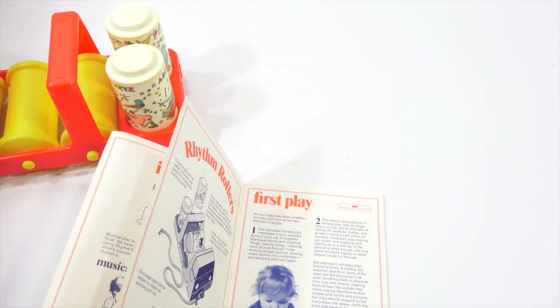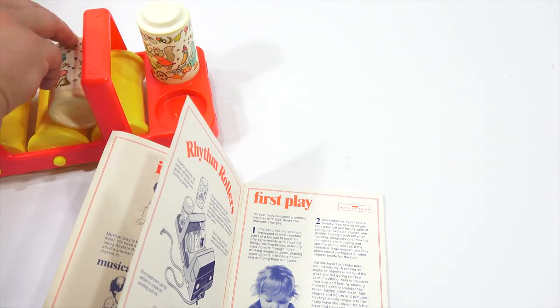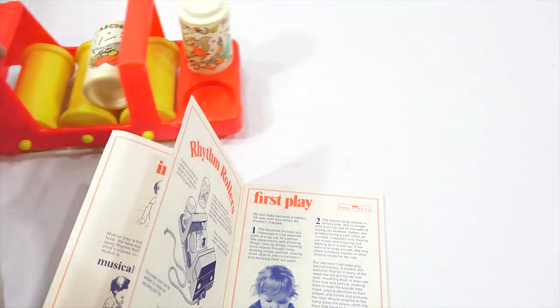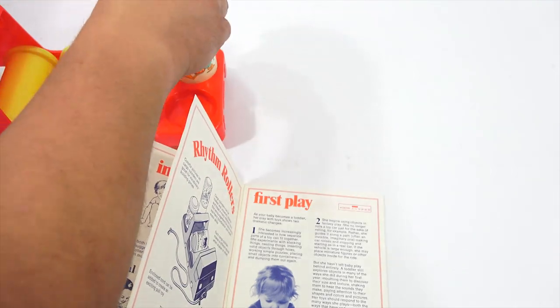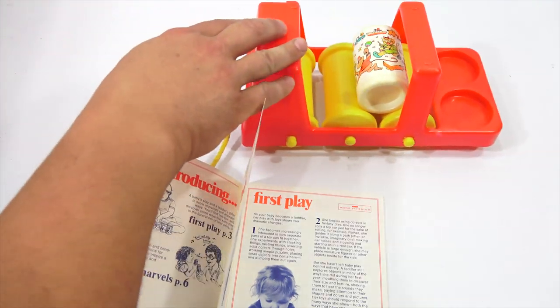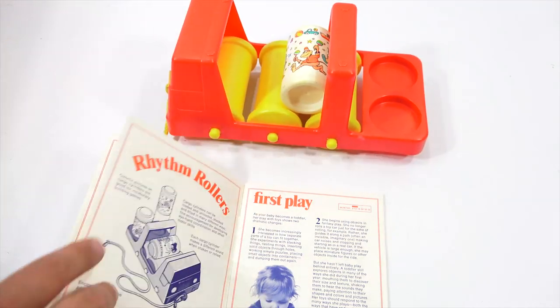All right, we'll put that off to the side so I don't mix them up. Number two. Ooh, it is different. Listen to that. That one's a little ear-piercing in a way. This one? I think I like that one the best. Okay.